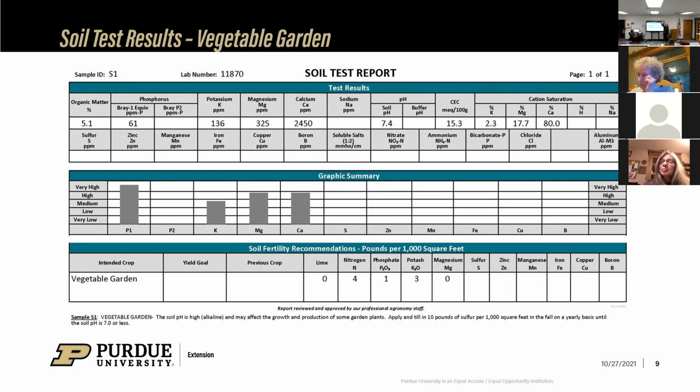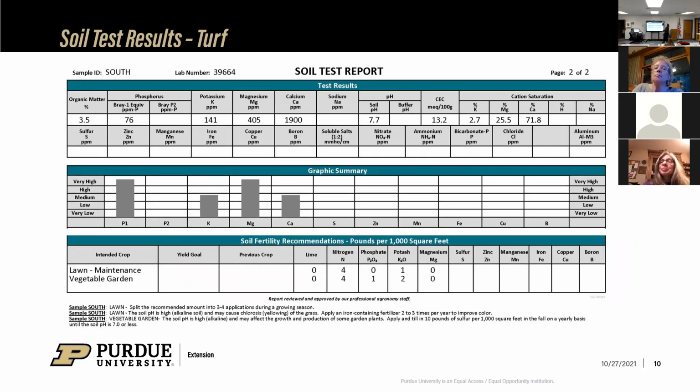Now, how many people have always heard, put lime on your garden, put lime on your garden? Well, it's because the West Coast, they have more acidic soil, but they're also very big gardeners, and they're like what's on PBS. And so we think, oh, we need to lime our gardens all the time. What would happen if this person put lime on their garden? Their pH would go up, and do you know how long it would take to get it back down? Very long, very long. So be careful not to put things on your garden unless you need to, because it can take a long time.